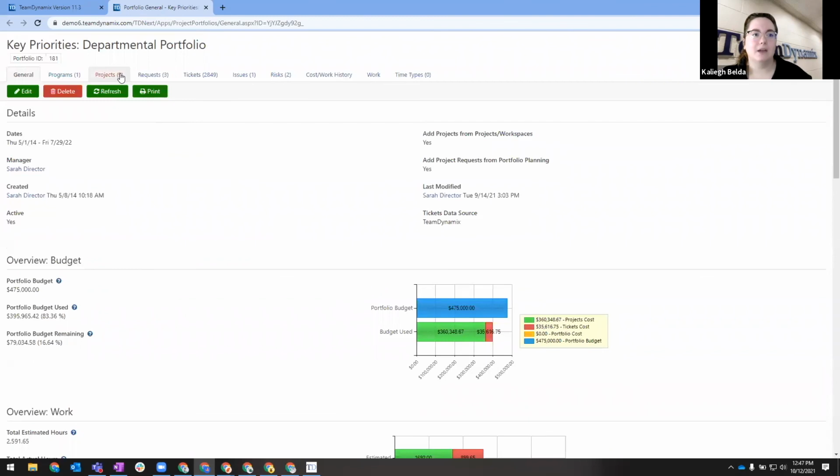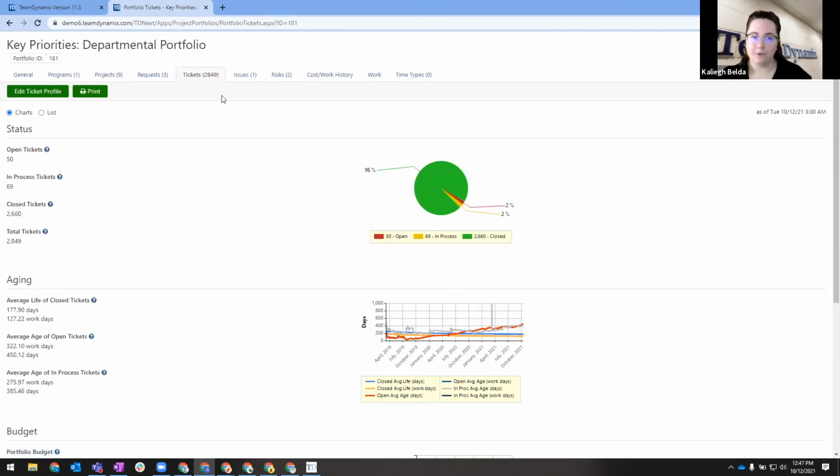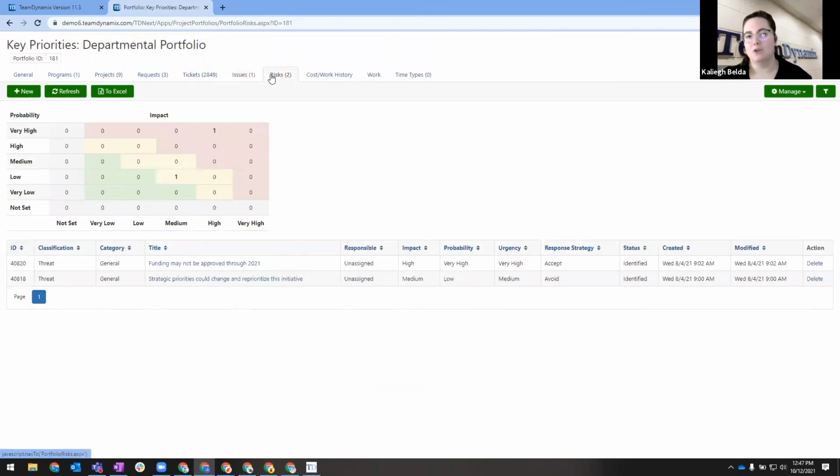And allowing projects, project requests, and ticket metrics to be tracked at that portfolio level, alongside any issues and risks that you might be tracking across the organization. So with that, Andrew, that is a quick look into the TeamDynamix platform, but also elaborating on some of those features that you really need to consider when you are out shopping.